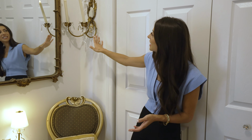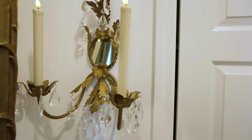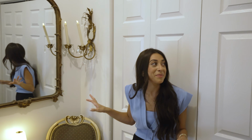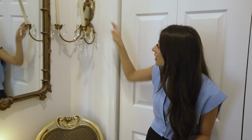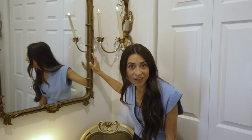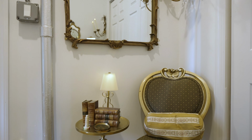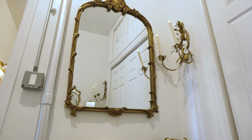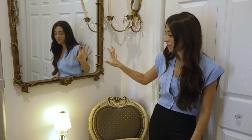But these wall sconces I got on Facebook Marketplace. I traveled like 2.5 hours to get them, but I loved them. They were exactly what I was looking for. I wanted the chandelier effect. I wanted a mirror. It had everything. I found this fabulous mirror for $39 at the Salvation Army that I live very close to. That's so dangerous. But that's also why I love this apartment, because I live right next to a Salvation Army. So this mirror came from there.